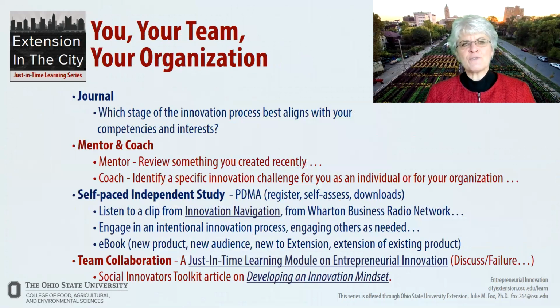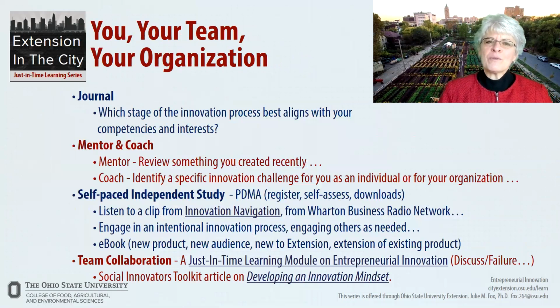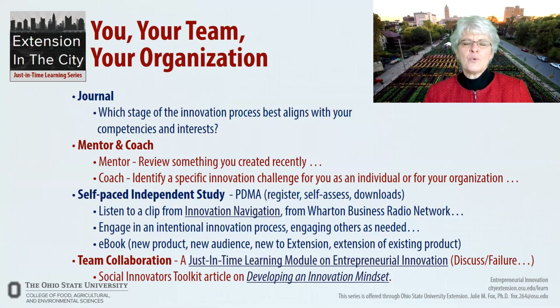Some optional activities for you if you engage in a journal, looking at what stage of the innovation process best aligns with your competencies and interests, recognizing that everybody has different strengths that they bring. Innovation and Extension is a team sport. If you work with a mentor, work with them to review something that you created recently and see how intentional you were in that innovation process, and see in the future if there's some things that you want to maybe modify to be more intentional.